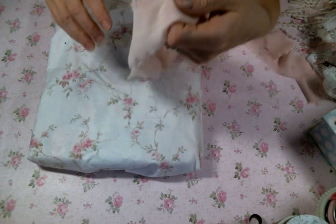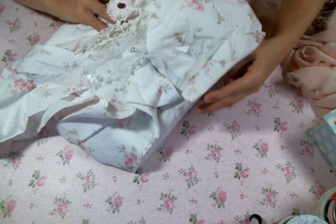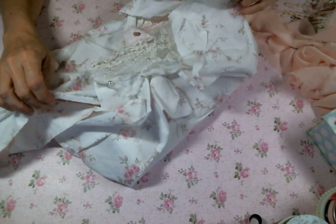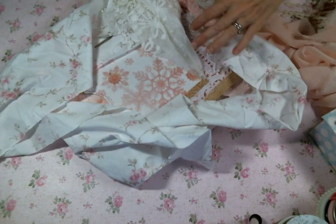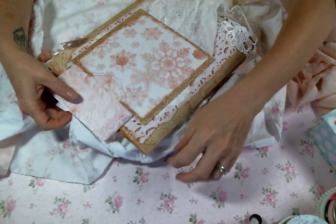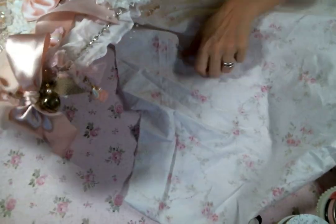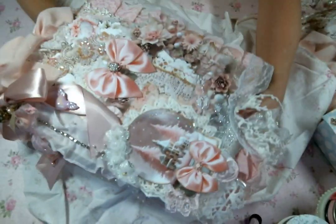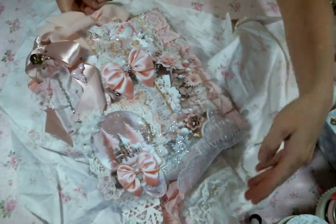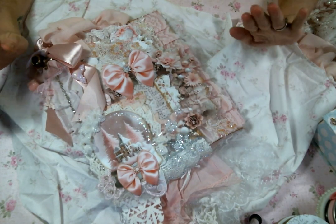Oh, I love this. Absolutely love this. And this fabric is beautiful. I already know what I'm gonna do with it. It's gorgeous. Okay. So excited about this because it's a pink Christmas file folder. Oh. Oh my goodness, look at, y'all, there's so many yummy pieces. Look at this thing. Look at it. Oh my gosh, Marie, it's fabulous.